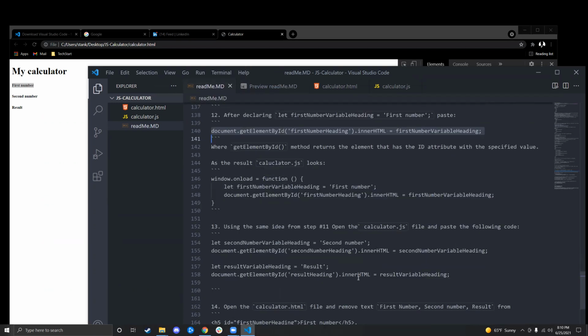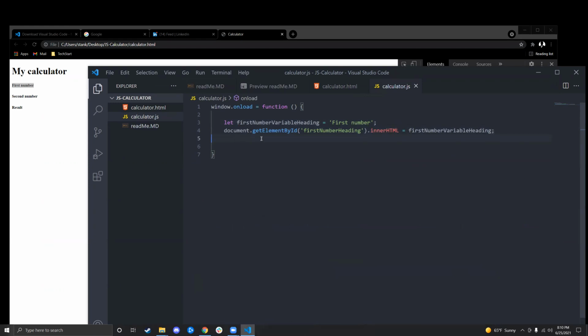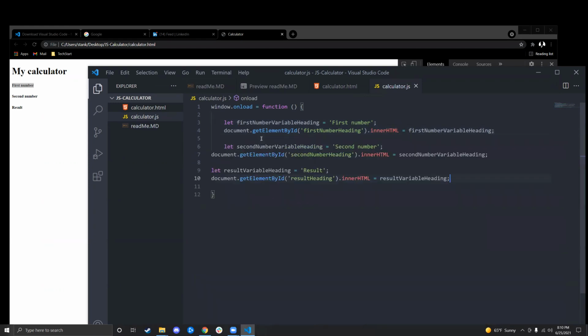I'm going to copy these guys over here, and then go to my window unload function. So as for right now, what we have done: I created another variable, the second number variable heading, and the content of it is second number. And I have created the third variable, which is the result variable heading. So basically, we have created three variables for each of the headings.